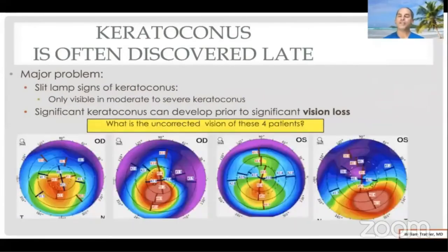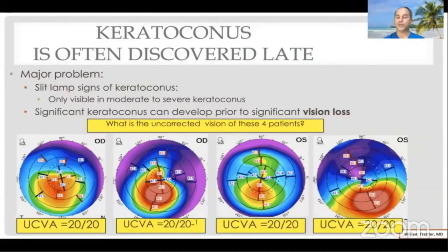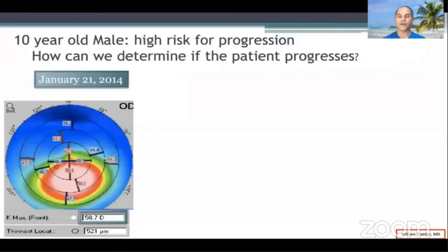So this is really interesting. I've seen a number of patients, and these are not all of them, where these patients have obvious keratoconus on pentacam or slit lamp or on topography or tomography, whichever technology you're using. And you can see they have keratoconus here, but their uncorrected visual acuity in all four of these eyes was 20/20. I have other examples just like this. And they're seeing reasonably well, so they don't come in for eye exams. So it can be tough to diagnose in early keratoconus.